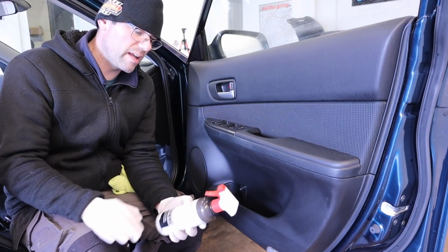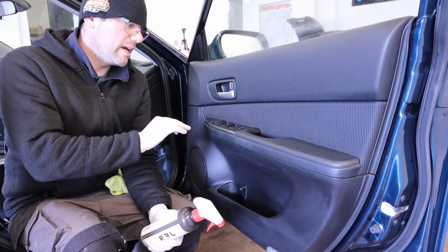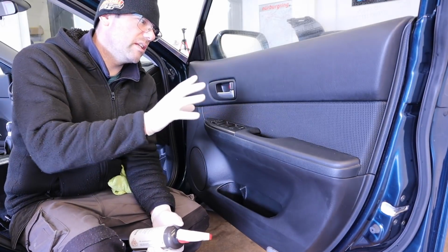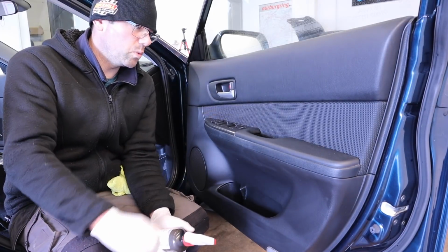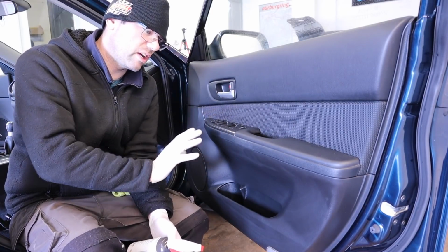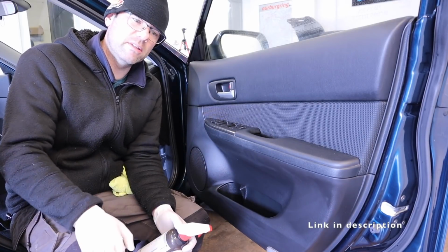You can use it on the tyres if you want. You can use it neat on the tyres, or you dilute it down for use on the plastics. The more you dilute it, the less shine it gives. So I find on the interior, if you use it 1 to 4, 1 part product to 4 parts water, it will give just a nice sheen on the plastics. A sheen, not a shine, just a nice sort of satin effect, and it looks great. So definitely a product that I would recommend. Check it out.